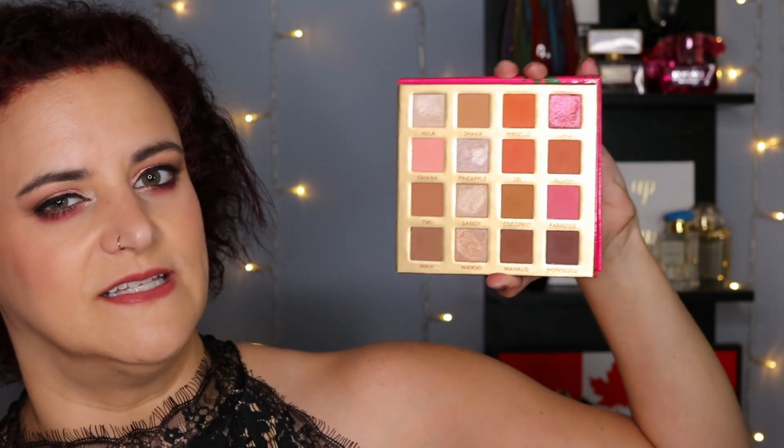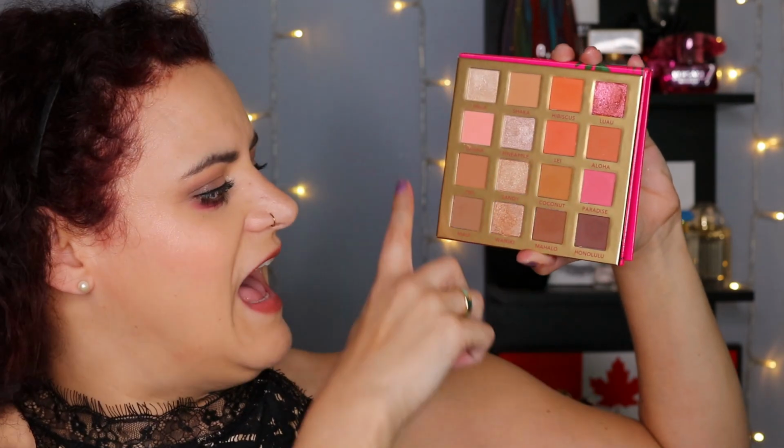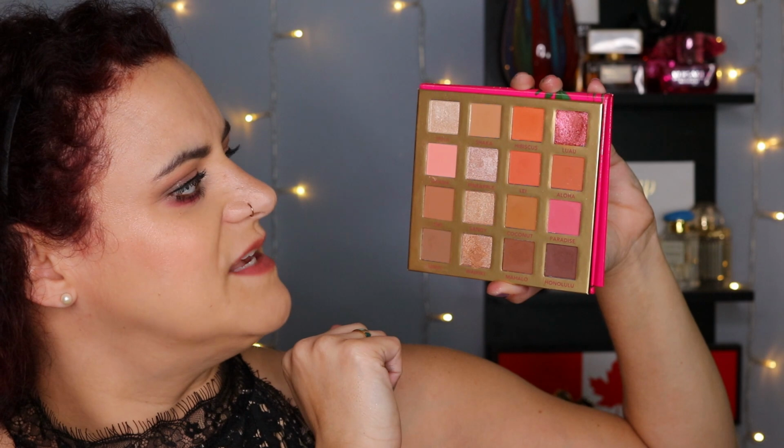So Hangin' in Hawaii, beautiful, beautiful palette. The picture on the website makes it look like it's all going to be the same shade of warmish brown. It's so much more than that. So you do have these more warm-toned browns, but you also have this true pink over here and more peachy and corally shades up here.